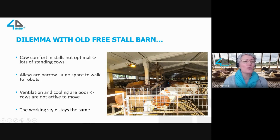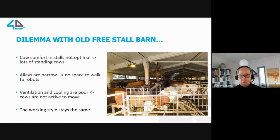So how would a cow get to the robot? It looks a bit narrow here. These ones are at the feed bunk, but there are also cows standing in the freestalls. So if I look at this, those two things look a bit problematic to me. We can see that the manure alleys are narrow. This barn is very likely about 20-25 years old, and at that time people thought that was enough, but for today's standards, it's not enough anymore.